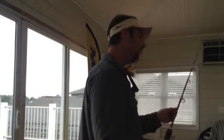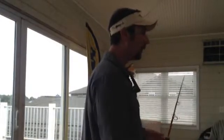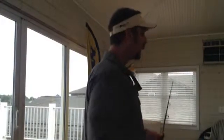This is 60, which is probably as light as I would go bottom fishing. Usually it's gonna be 80, something like that, 60 or 80. And that's just because there's a lot of big bycatch when you're bottom fishing. When you're sight casting, you'll occasionally hook that big shark or something, but you don't have the same problems.